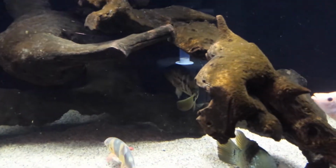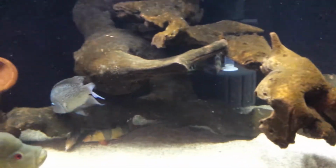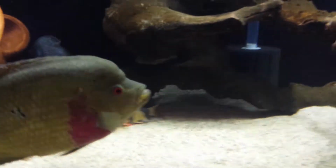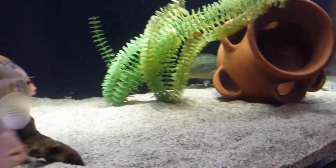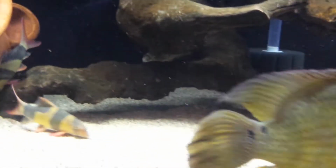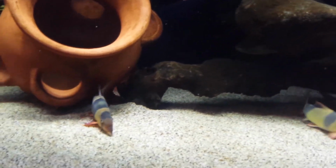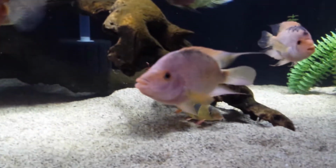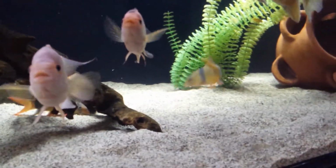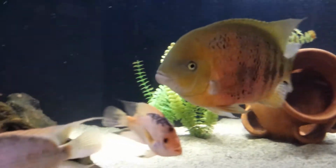The female Red Tiger Motorguents. She's really not paying attention to the male, which I was kind of hoping they would get together here and spawn, but that's not the case so far. All I can say is I'm really glad I switched over to the Southern Delight. It's a great food, and I totally endorse it.